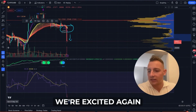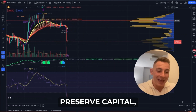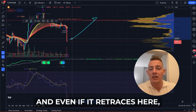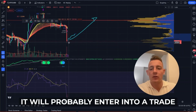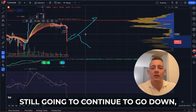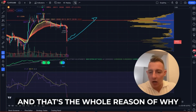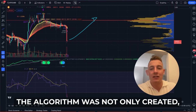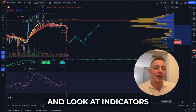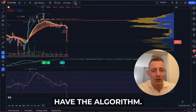We are excited and really bullish about how the algorithm is performing right now, and it's to help preserve capital, then take unnecessary gains. When Bitcoin starts to go up in volume, even if it retraces here and comes back up, it will probably enter into a trade when we see that occur. And if Bitcoin's still going to continue to go down, it'll probably exit that. That's the whole reason the algorithm was created: to help catch those bounces. That way you're not having to actively monitor indicators and start trading and doing all the other things that other traders have to do because they don't have the algorithm.